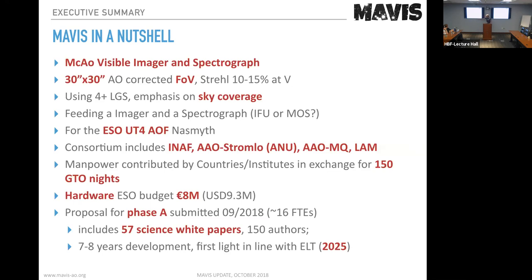So where we are at is that there was a proposal call for phase A that came out in May. ESO released the call. We have been working around the clock since then to submit a proposal, which was submitted on the 14th of September, so a month ago, 3 weeks ago, to ESO. And that's what I'm going to talk about right now.